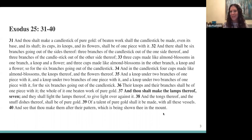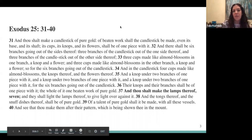It might make your head spin, but something you'll walk away with is that no matter what we can visualize, there need to be 7 branches of this menorah. So that part is very clear. And the question is really why? Why is it that the number 7 stands out to us here?